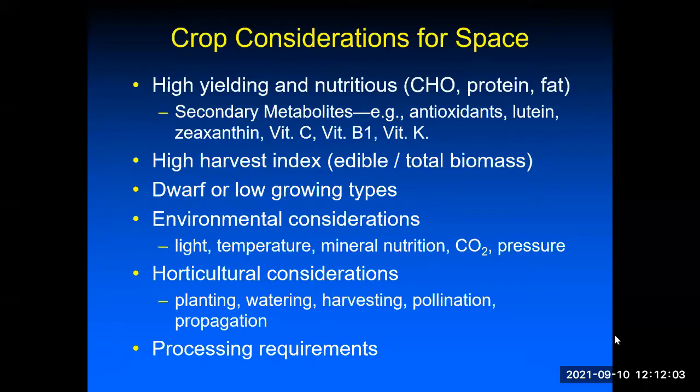There was a lot of focus early on macronutrients like carbohydrate, protein, and fat, but more recently, we're also interested, at least for starting missions where we're only going to grow a few supplemental plants, in whether we can target secondary metabolites like antioxidants, lutein and zeaxanthin, which are important for eye health, and some vitamins that might be lacking or have a limited shelf life in space food systems.